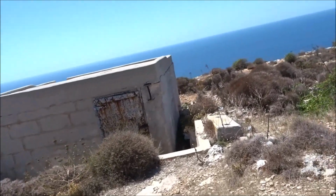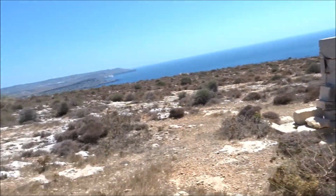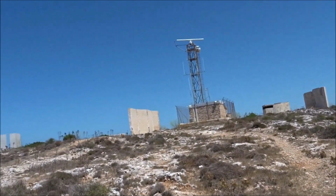Some kind of strong room as well. It's got a very thick door on it. I think in the old days it had one of those dishes here. Obviously it was taken down and sold for scrap, I think, like a lot of things were.